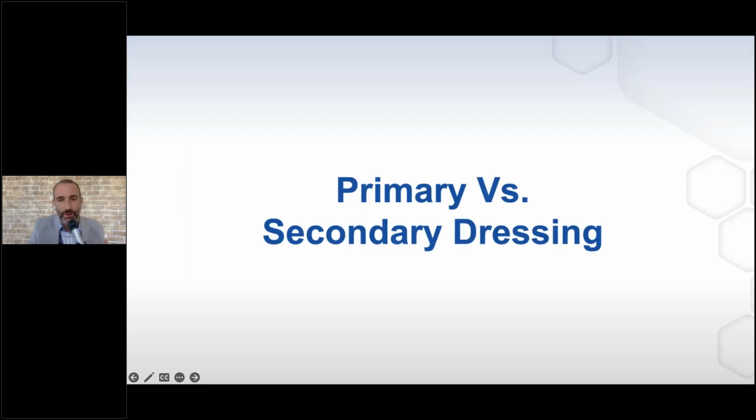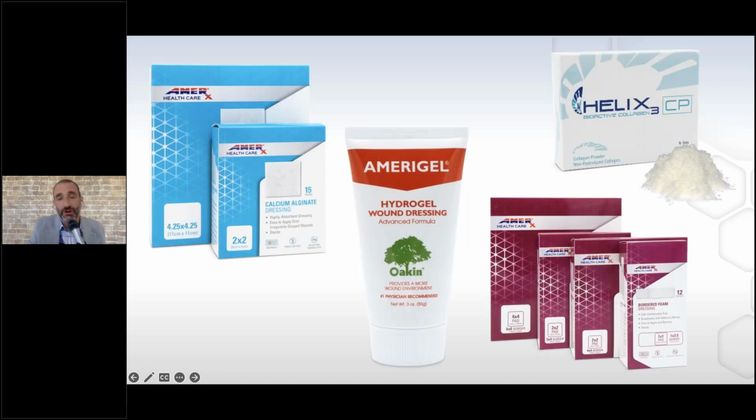The final requirement that we want to hit on here is that we must document whether the dressing or dressings, plural, being dispensed are being used as a primary dressing or a secondary dressing. A primary dressing is one that goes directly on the wound bed. A secondary dressing is one that goes over the primary dressing to secure it, to hold it in place. And we must document whether what we're dispensing is being used as a primary or a secondary. So for example, this collagen powder is being used as a primary dressing. This bordered gauze is being used as a secondary dressing.